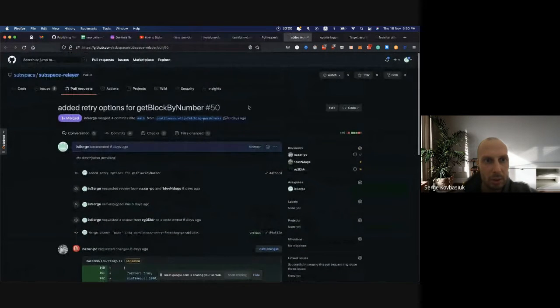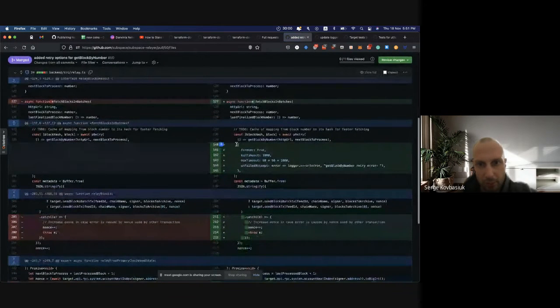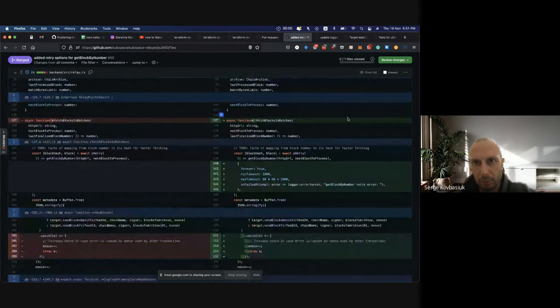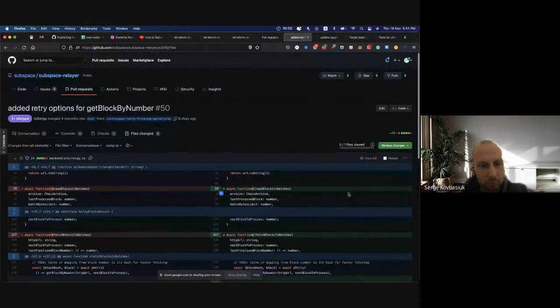Okay, another one was, we used to have problems with the APIs when we were trying to get blocks from the HTTP endpoints, and quite often they used to fail. So I have added retries. In this PR we only update getBlockByNumber, but in the following PRs similar options were added for other requests as well. So we don't stop retrying, we do it forever, and we specify the timeout. The minimum timeout is 1 second, the maximum timeout is 1 hour. And every time an attempt fails, we log the error. Basically, that's it. Any questions on this one?